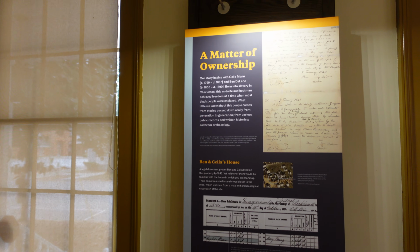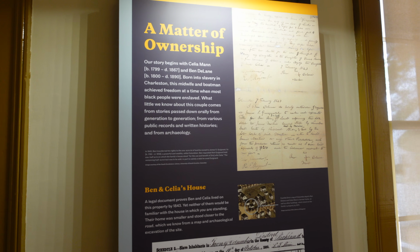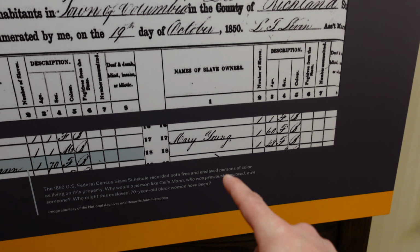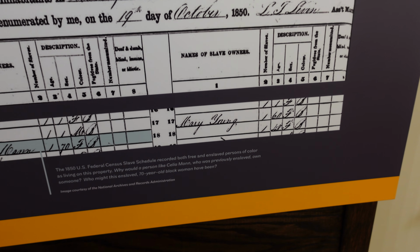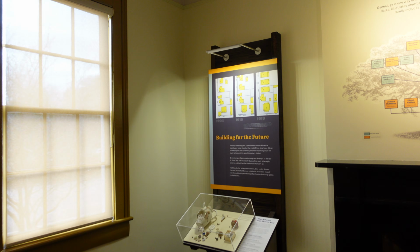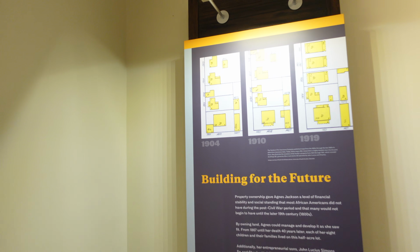And yeah, kind of funny. Celia and Ben actually owned a slave. That's kind of crazy. So technically, they were slave owners. And this person right here, last name is Young. Can't really read the first name. That's the 1850 census. And you can see how much the area grew over 15 years.